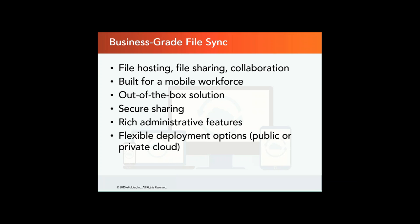Shortly after, solution providers started developing business-grade versions of file sync. And the difference between consumer-grade and business-grade file sync is that business-grade file sync is feature-rich and highly secure. Like SharePoint, business-grade file sync can be used for file hosting, file sharing, and collaboration. It is built with the mobile workforce in mind. Many of these services have a mobile application version and a desktop agent, making it easy for users to access documents when they are outside of the office using laptops, tablets, and smartphones. Business-grade file sync is designed to be an out-of-the-box solution that requires little training and implementation. So it's a solution that businesses can easily adopt.